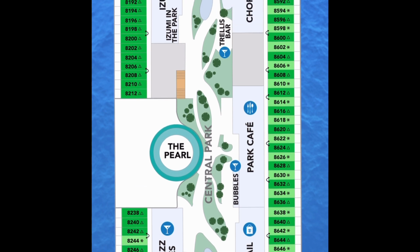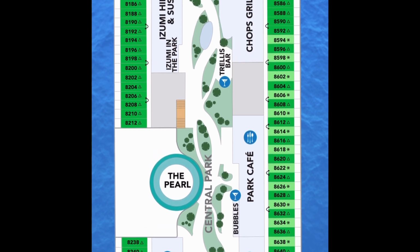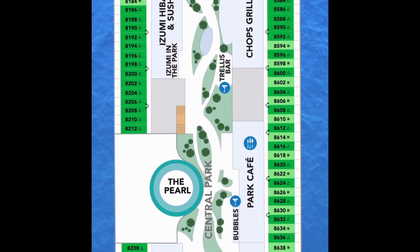So you can see the Jazz Club, the Blues right there. You can have the Park Cafe, which is a tradition for all the Oasis class ships. I love Park Cafe. Some new offerings here as well. Of course, the first time you're going to see is Zumi in Central Park. Chops Grill is another continuation of the traditions that is offered at Central Park. And again, I'm really excited to see how the Pearl fits into this whole Central Park layout as well. And of course, you have the Trellis Bar. That's going to be amazing.